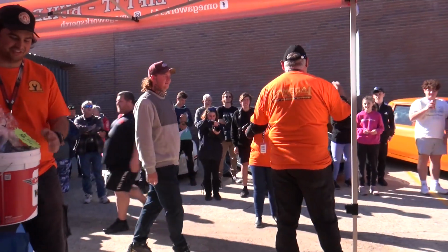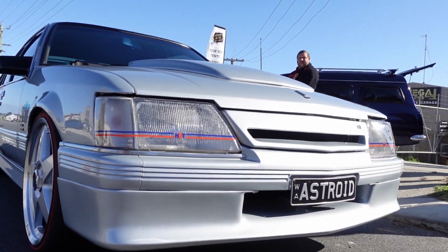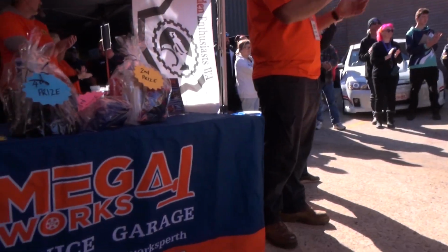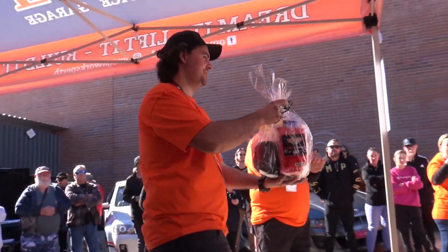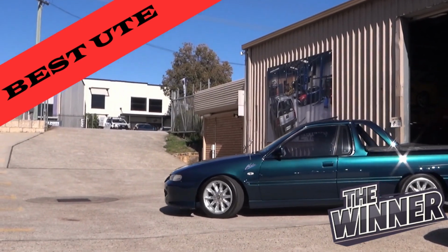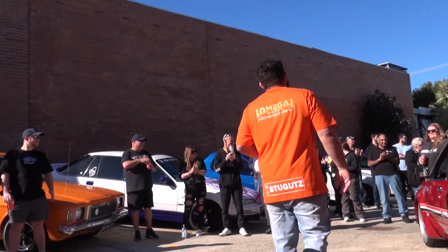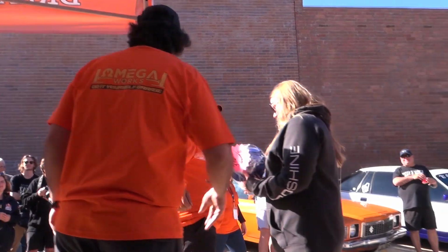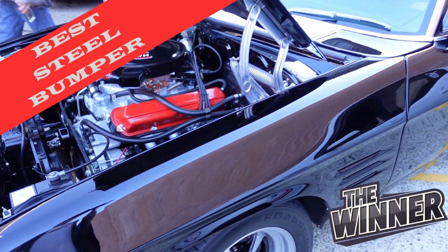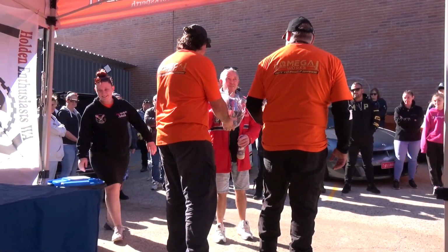It is a very hard decision, guys. So please, some really nice cars. Congratulations. The overall best sedan is the Asteroid, which is the VK at the front. There you go. Congratulations. The overall best Ute today goes to HSV Girl. And the best steel bumper goes to the Black HQ. Where's Puppy? I want the photo with Puppy.